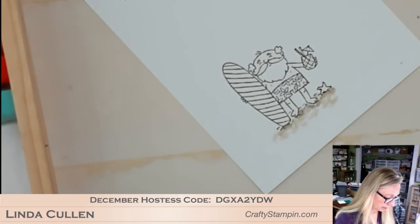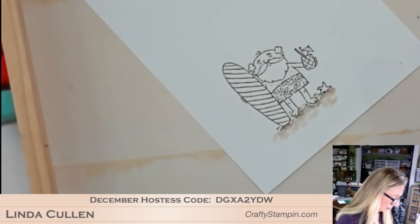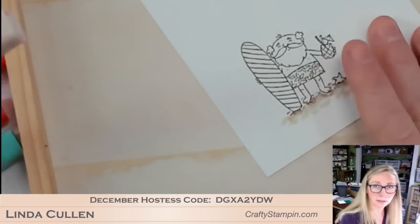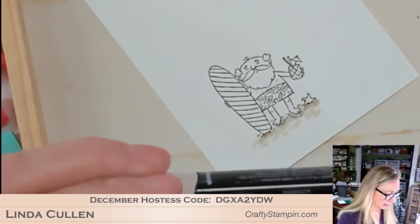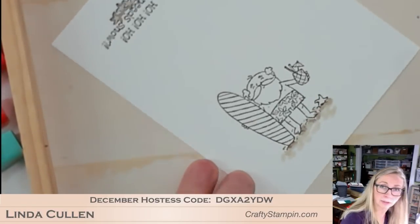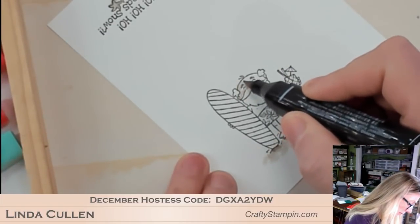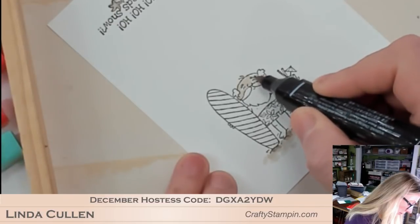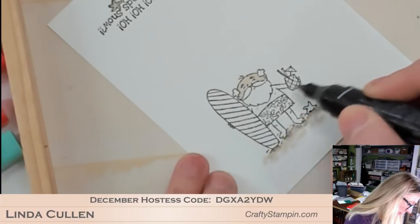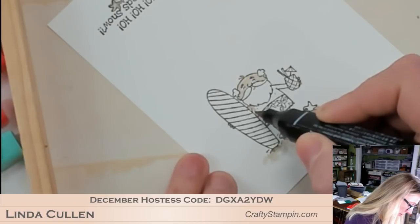There we go. So there is Santa and his feet. So now, let's do his skin. I'm going to do Santa's skin, and that is ivory. And make sure you can see him. We're just going to color it in. I got to make sure I get those little fingers on either side. I don't want to color the beard.